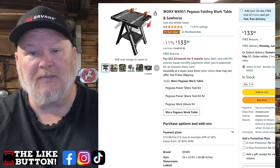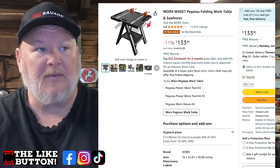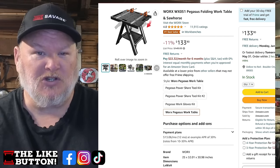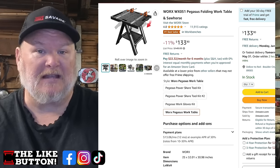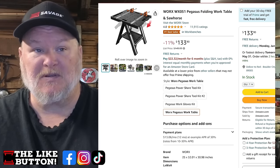It does have the ability to be used as a sawhorse, it folds down, has that kind of sawhorse frame. It's got the same slots. I mean, I get it, whether it's your cup of tea or not. $133 though seems kind of pricey considering what I can get for that same money with the other tables. Now, I will say it's probably easier to carry. It seems a little bit more lightweight.